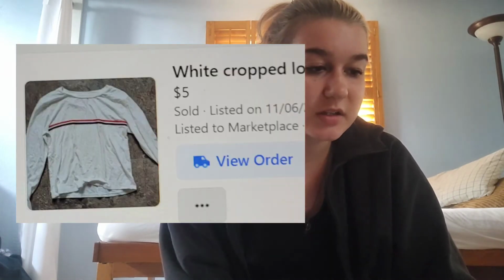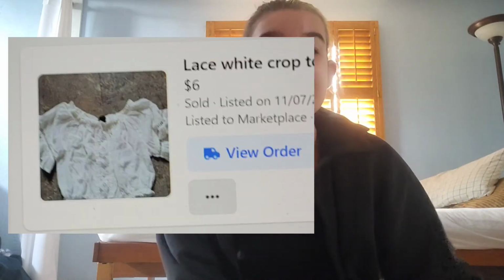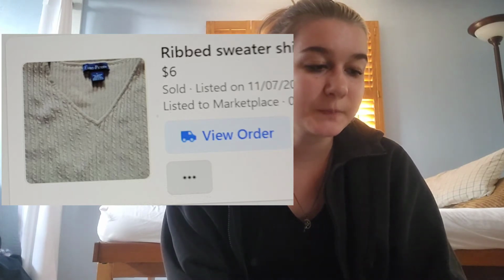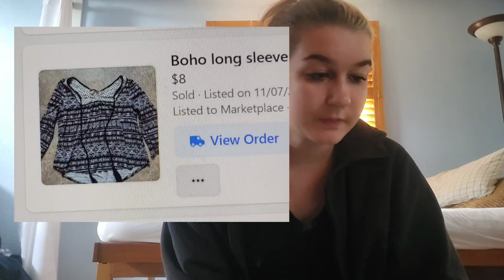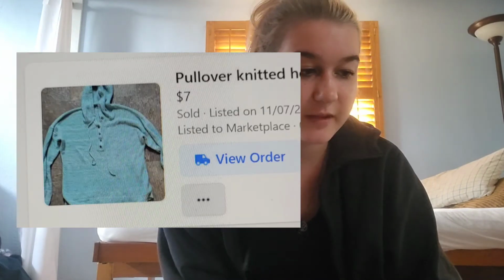This white crop top sold for $5. This lace white crop top sold for $6. Lace does really well for me. Anything with a lace detailing on it sells really good. This ribbed sweater shirt sold for $6. This boho shirt sold for $8. This pullover hoodie sold for $7. Hoodies do pretty well for me.